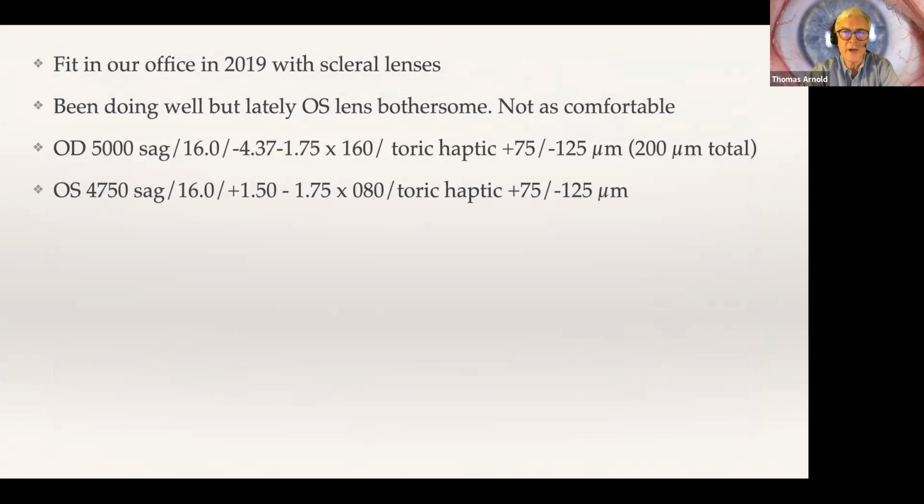It wasn't quite as comfortable. These are the sagittal values. It was a 16 millimeter lens, which is a very typical diameter, kind of an average diameter. You know, these are toric. He has a toric haptic, about 200 microns of toricity, and we're going to talk about that in a minute.